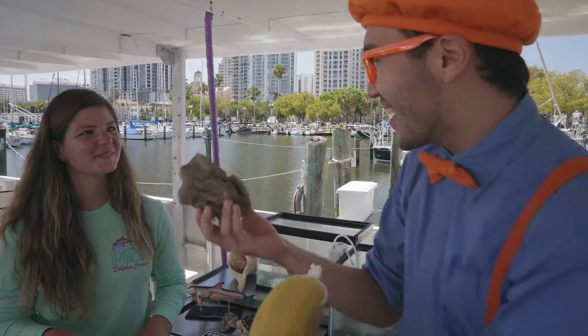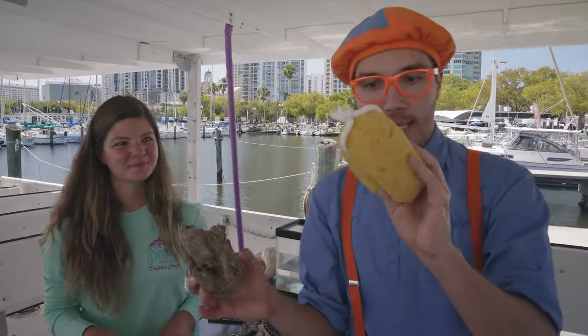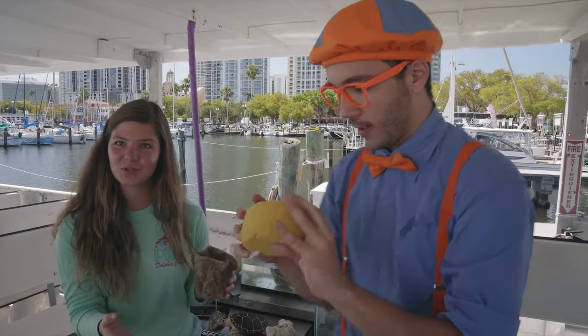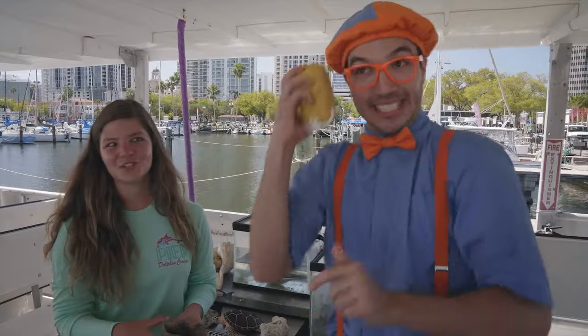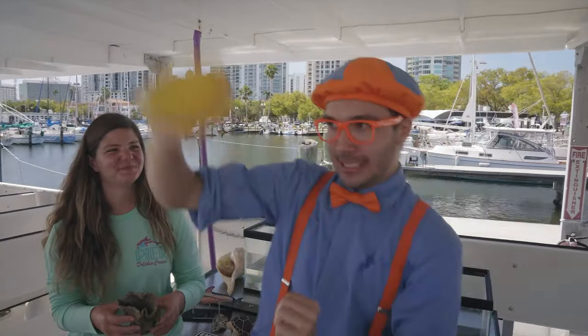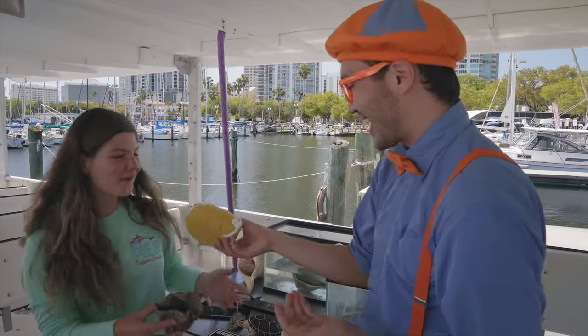Whoa, that's so awesome, Mackenzie, that you found this one in the ocean. Whoa, and this one looks like someone cleaned it out, right? Yeah, exactly. So we do take our sponges, we do harvest them here in Florida, and we get them clean, and you are able to use them in the shower or to do your dishes as well. Or even maybe to wash your car. Wow, sponges are so cool. Thanks so much, Mackenzie. Of course.